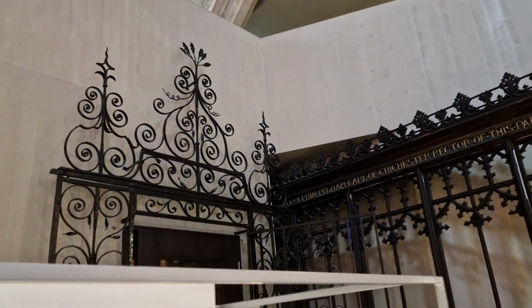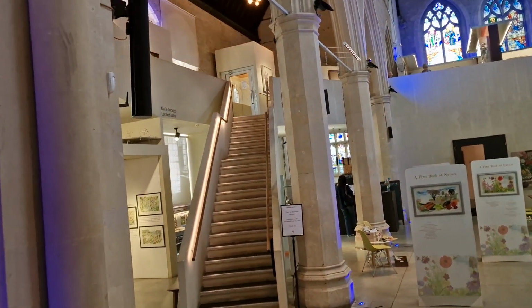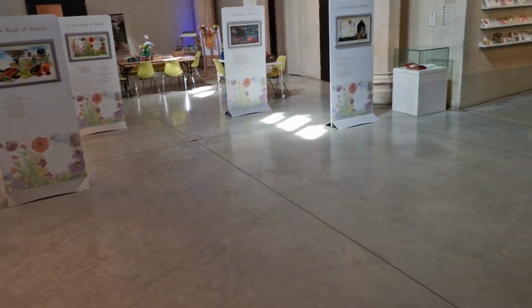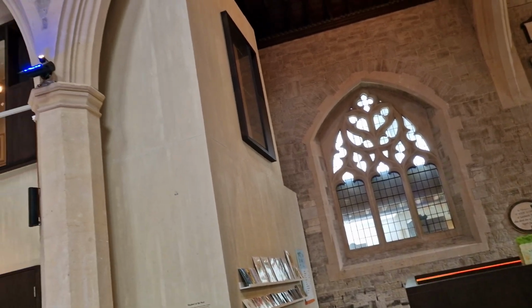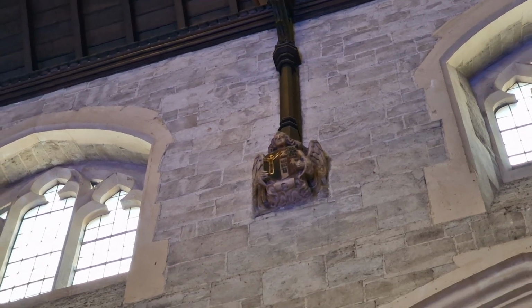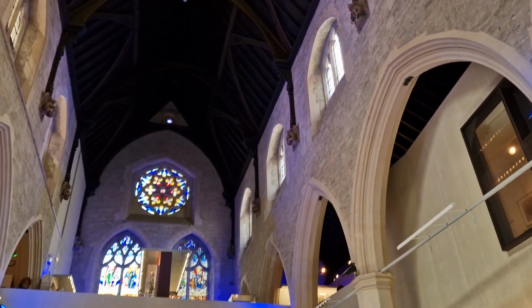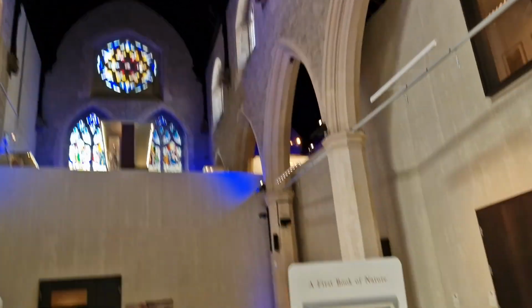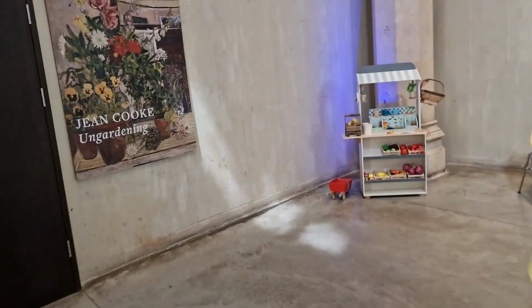But look, there's the beautiful wrought iron gate into the Wolfson Gallery we went into. And our next port of call now, I think there's another gallery over there. So we will go and check that out. Always look up, as I say, and you'll not be disappointed. We're going to be going up here in a minute. But yes, there is another gallery in here, so we will check this one out. And we've got the upstairs bit to do. This is the exhibition gallery.